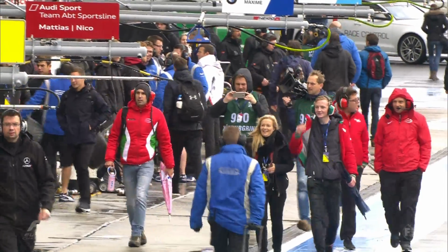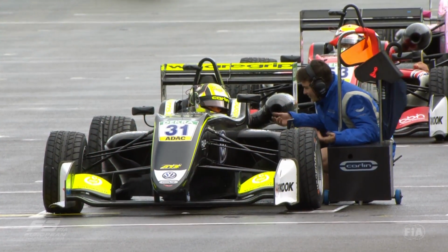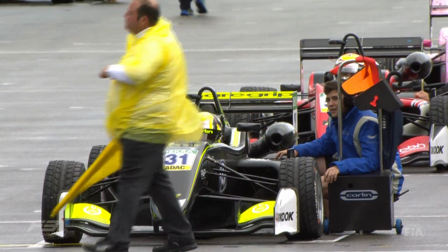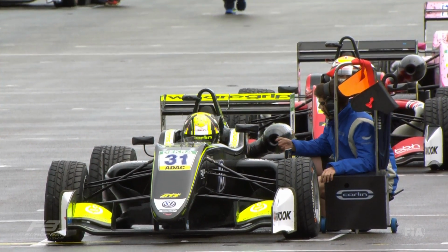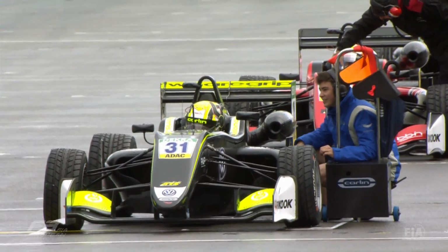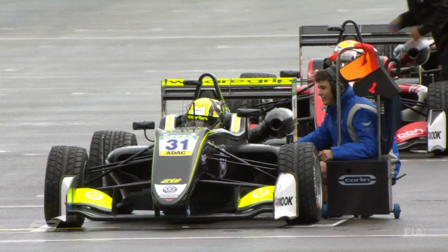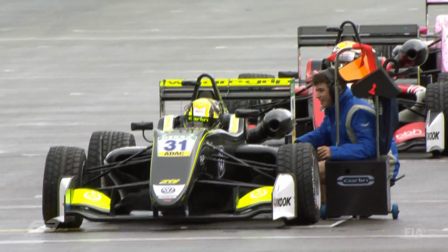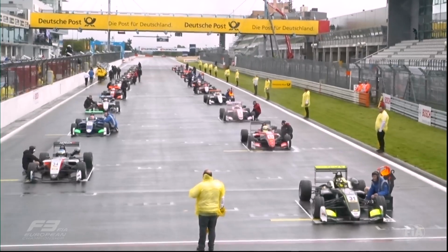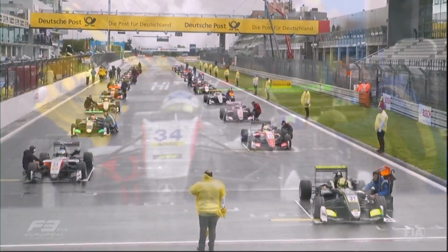Yeah, I mean, it's a big difference of times, 9 tenths on such a small circuit, because we are running the short version of the Nürburgring. So as you said, it's a big difference, but this is mainly also due to the weather conditions. As we saw, it's more down to the driver to make the difference when you have wet conditions. And if you have a good feeling and good experience in the wet, you can make a big difference on the lap time.